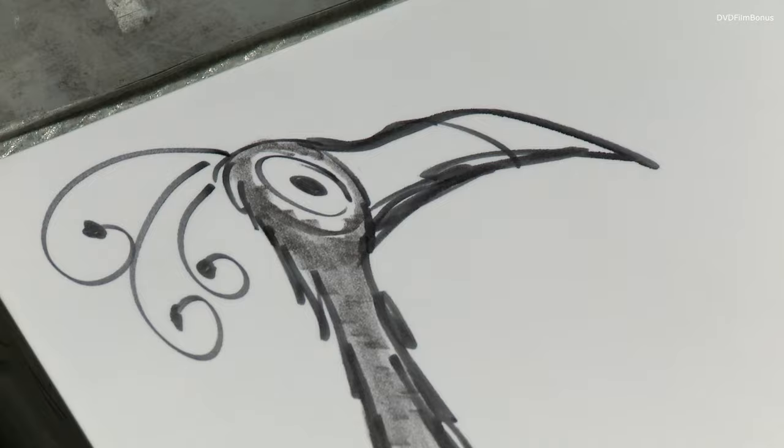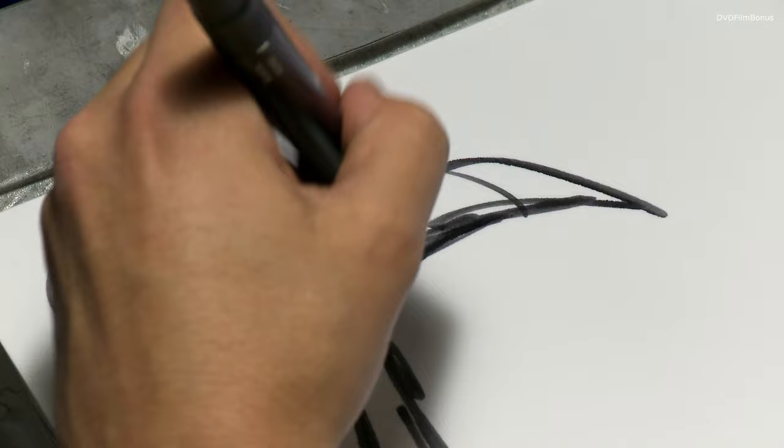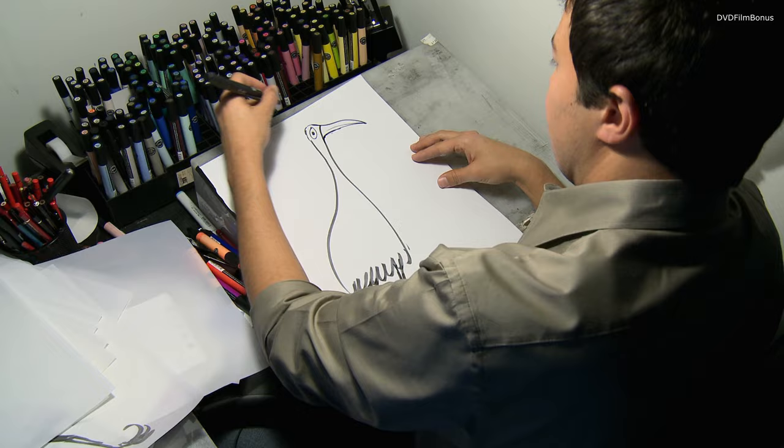We probably did about 70 different versions of Kevin. That's just guessing. We did a lot. Almost too many to count. I've lost track at this point. The challenging thing about Kevin is that it was an imaginary bird. This bird doesn't really exist.